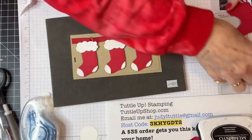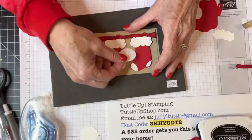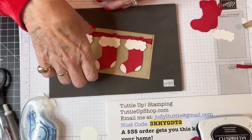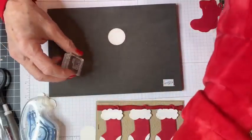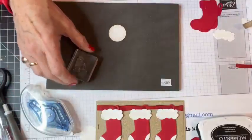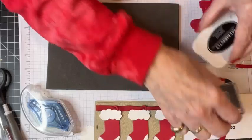Okay, so one last thing that we need to put on here is our little saying that's going to go right here, kind of between these two stockings. And this one is going to say, no peeking. Let's see, where did I put that one? Here it is, hiding over here. And we're going to stamp that in Memento Black ink. No peeking.